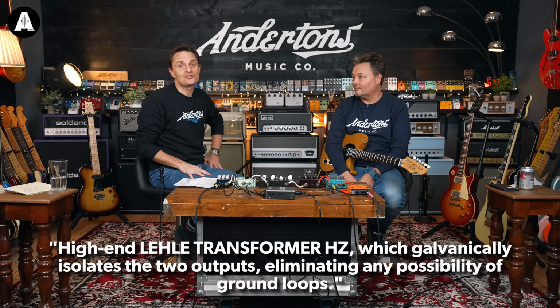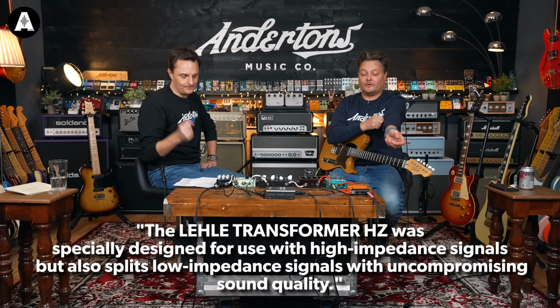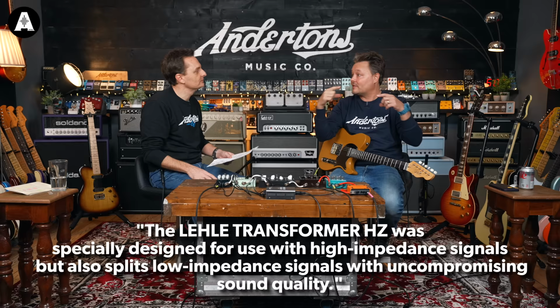Everybody uses these. They also do different sizes, like a little one and a stereo one. They're all on the links below, so you can buy them.